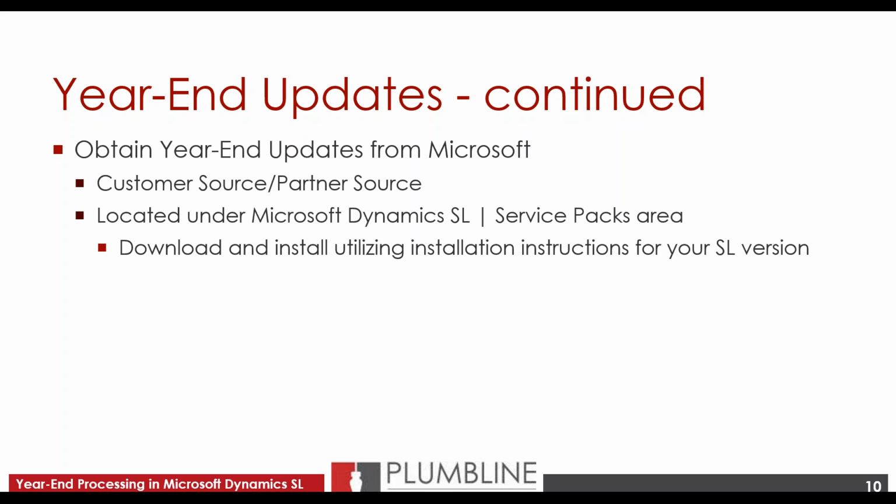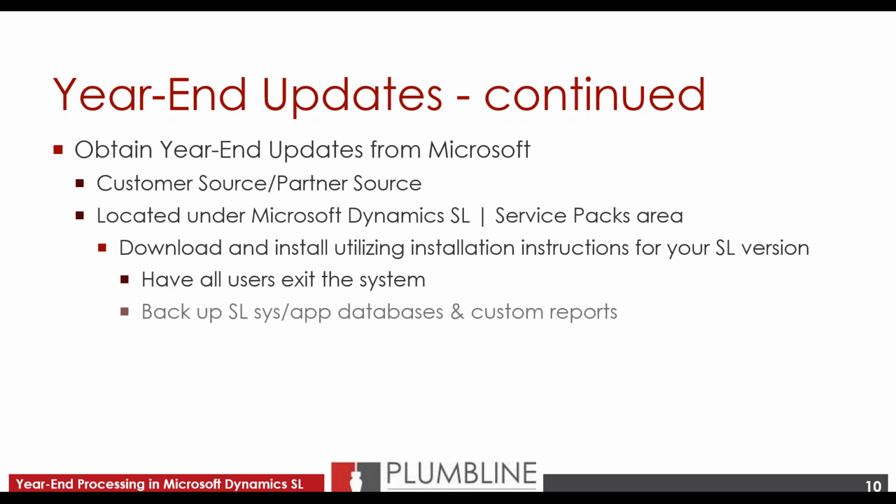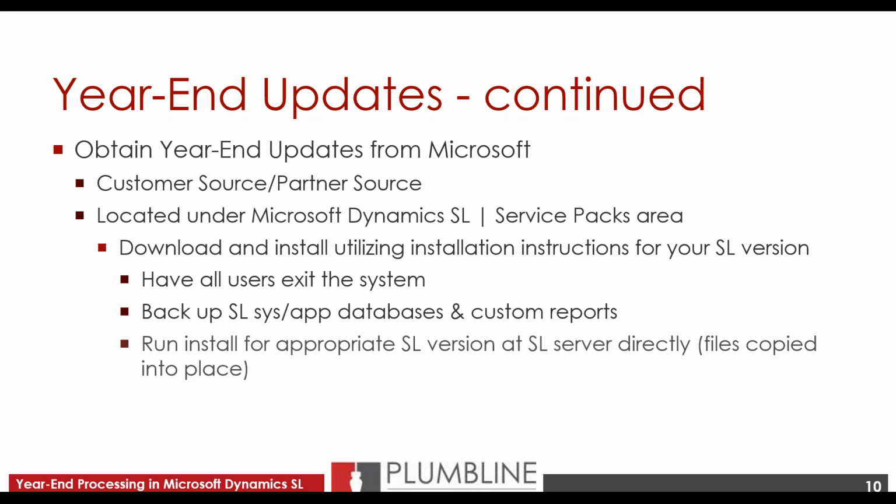The updates are not yet available, so those will typically come out sometime here in December, hopefully before too much longer. We want to make sure that all users exit SL before you apply the updates. You want to back up your SL system and application databases, as well as any custom reports within your SL installation. As I said, the updates are not yet available.